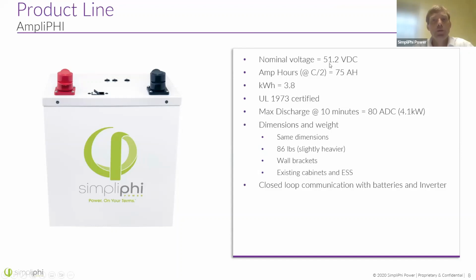Nominal voltage, that's the voltage at which the battery is at a 50% state of charge, and that's 51.2 volts DC. We've got UL 1973 certification on this module. All of our batteries are UL tested.